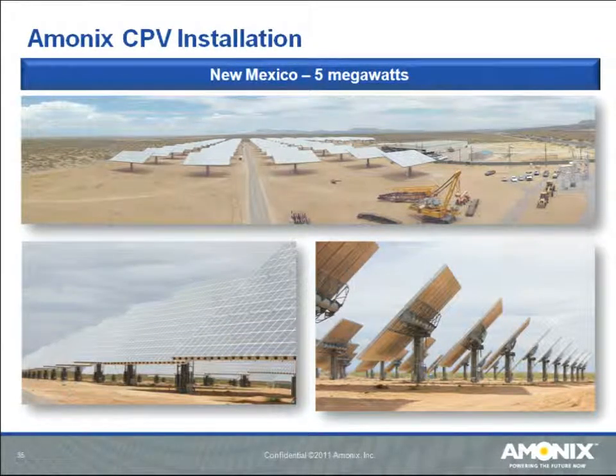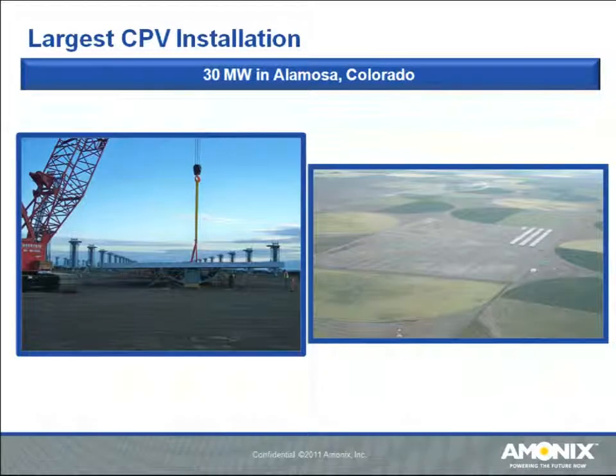This one is in New Mexico. Unfortunately, we were keeping that under wraps so far. I just saw GTI announced today that we have 5 megawatts in Hatch, New Mexico, which is the capital of chile. It just started operation about a week ago, and we're still working to commission it over another couple of weeks. But I guess the reporters get hold of things much faster than we can. So this is a picture of that installation from about a couple of weeks ago, and this one here is a 30 megawatt installation that we're working on at this moment.